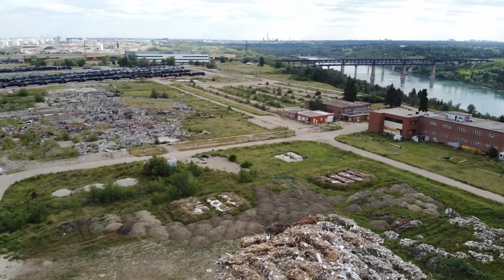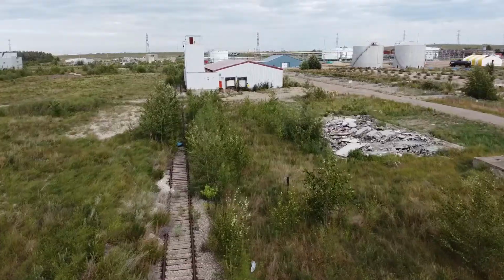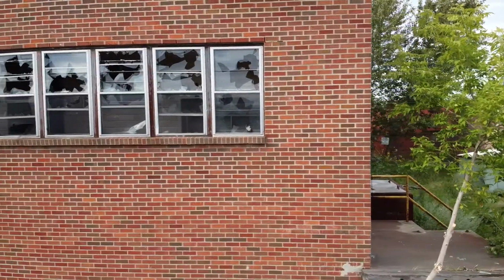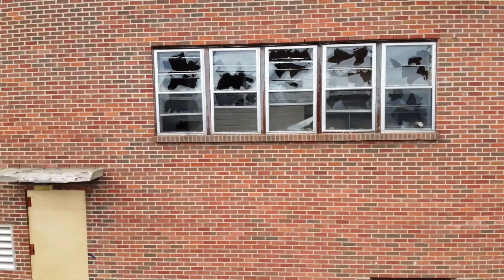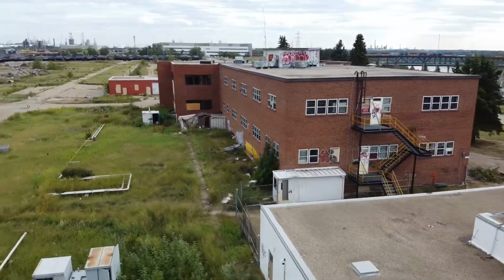As we go through this, I'll show you how this land has been pretty derelict over a number of years. There's still a number of buildings that haven't been used in well over a decade. Windows have all been broken. Thieves have broken into it and stripped all the wire out of it. So they're pretty rundown buildings, but the site as a whole still has a ton of potential.